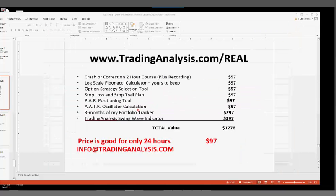The above average true range oscillator calculation, we talked about that one. 3 months of my portfolio tracker. And we didn't even get to talk about this one, but I do cover it in the class, which is the swing wave indicator. It's how you pick out your measured move starting and stopping points. So it's a downloadable indicator that goes into all major charting packages, and it'll figure out for you where to start and stop your measured move.